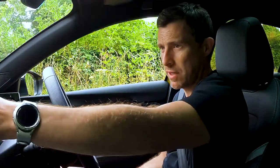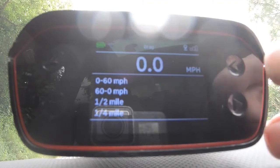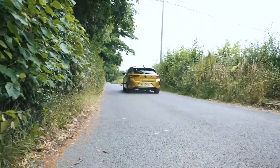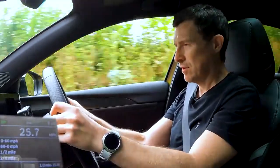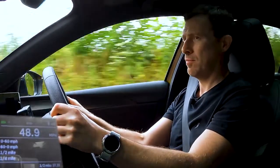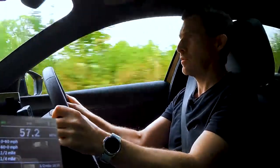Vauxhall says this 1.2 litre version of the Astra should be able to do 0-60 in 9.7 seconds, but I'm going to find out for myself by using my specialist timing gear up here. I'm going to launch it. Hold on the brake. Accelerate. What did we get? 9.9 seconds to get to 60. A little bit slower than it's supposed to.